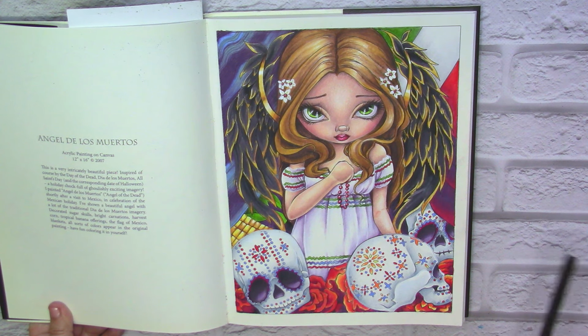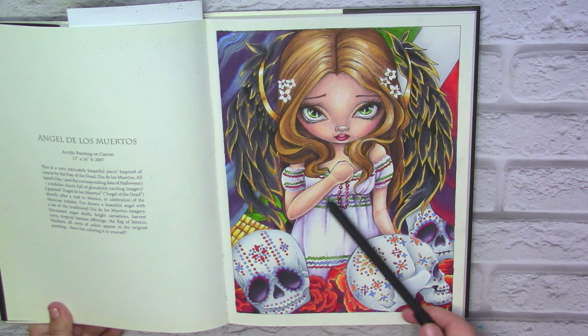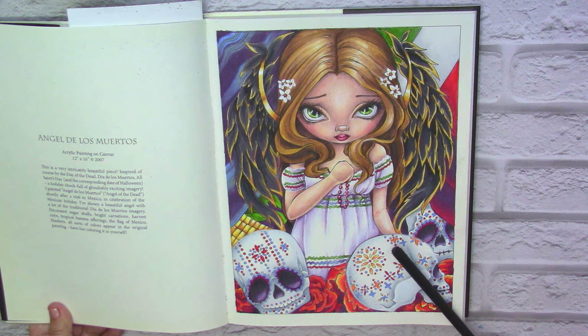And yeah, everything else, I think that it's very colorful, exactly like we have during Mexican carnivals. I'm proud of myself for how I did shading both on the light color on the skulls and her almost white dress.